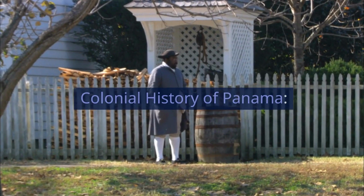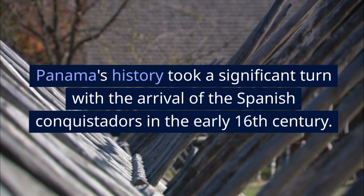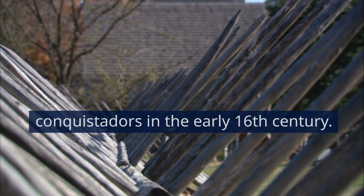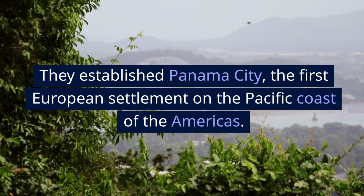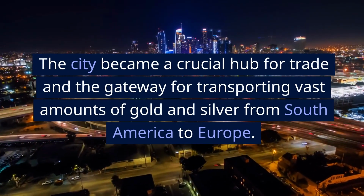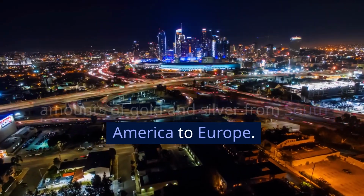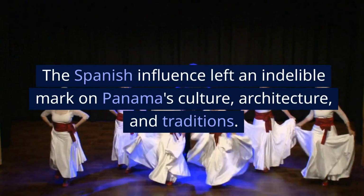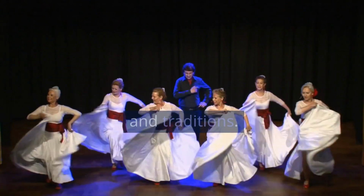Colonial history of Panama. Panama's history took a significant turn with the arrival of the Spanish conquistadors in the early 16th century. They established Panama City, the first European settlement on the Pacific coast of the Americas. The city became a crucial hub for trade and the gateway for transporting vast amounts of gold and silver from South America to Europe. The Spanish influence left an indelible mark on Panama's culture, architecture, and traditions.